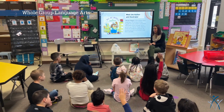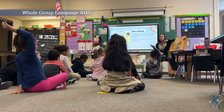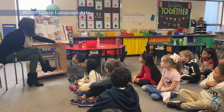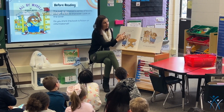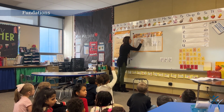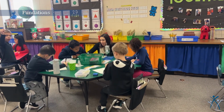Each day, students participate in whole group language arts, designed to build early literacy skills and a love for reading. Students listen to stories, discuss vocabulary, story elements, and ask questions to build their understanding. Foundations is a key component of our language arts curriculum. Students engage in activities that enhance phonics skills, laying the groundwork for confident readers and writers.